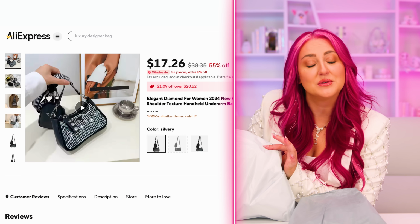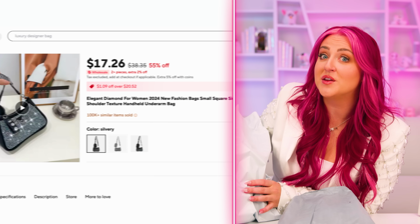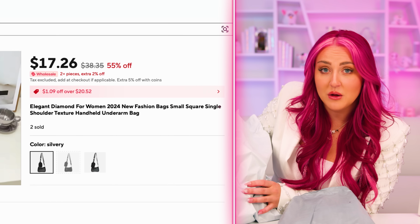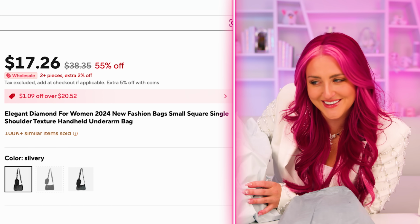All right, let's start with our cheapest one. This one's from AliExpress. It was $16. I don't have the highest hopes for this one, but let's see. This one, as you may have guessed, is called Elegant Diamond for Women 2024 New Fashion Bags Small Square Single Shoulder Texture Handheld Underarm Bag.